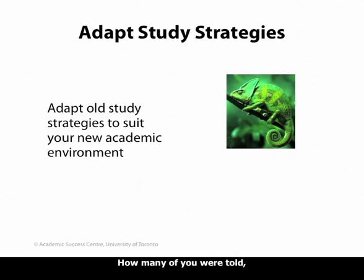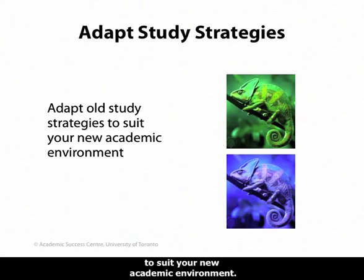How many of you were told, when you let people know you were coming here, that it was going to be so much harder than anything you'd ever done before? In fact, university isn't that much harder than high school. You wouldn't have been admitted if someone didn't think that you had a pretty good chance of passing, even of excelling. But you probably will have to adapt old study strategies to suit your new academic environment.